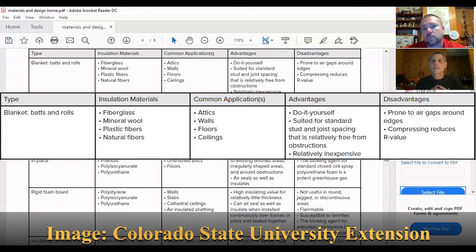So just got to protect yourself. Yeah. And so looking at this chart here with the disadvantages for your bats and rolls, they are prone to some air gaps around those edges. So that just speaks to, if these are used, air sealing is another really important point to be considerate of. And of course, compressing will reduce the R value.